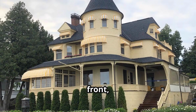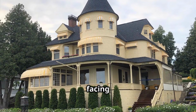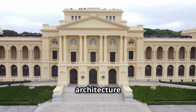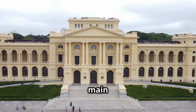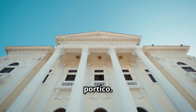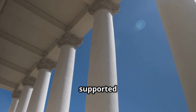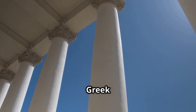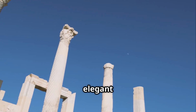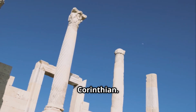They often have a gable front, like the triangular end of a roof facing the street. Other common features of Greek Revival architecture include front wings on either side of the main entrance. Sometimes you'll see a full-height classical portico. This is a grand porch supported by columns, just like an ancient Greek temple. The columns themselves might be simple Doric, elegant Ionic, or ornate Corinthian.